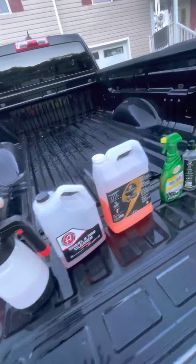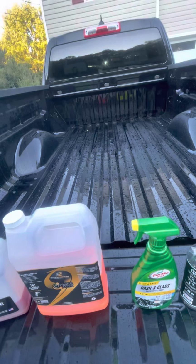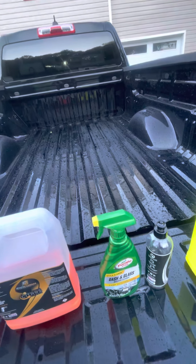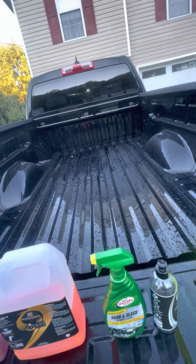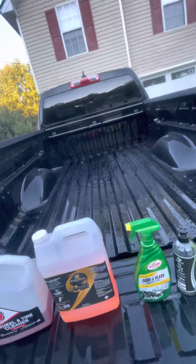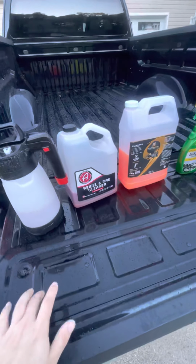I don't really take care of washing the bed because I'm just going to get it rhino-lined, and they're going to have to scuff it up and scratch it with Brillo pads or sandpaper or however they do it. So I'm not too worried about it. And then I'm going to get a tonneau cover to put on top of the bed, and also for the tailgate as well.